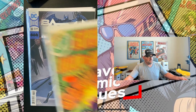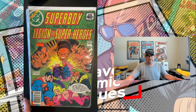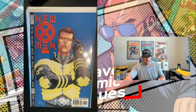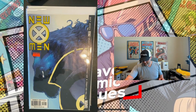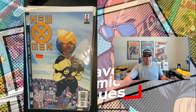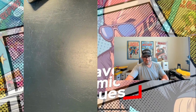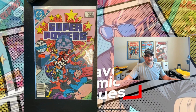And then we got Superboy and the Legion of Superheroes, issue number 249. So that's pretty sharp. And then some X-Men here. We got New X-Men, issue number 118, issue number 117, and issue number 119. So those are some New X-Men that I picked up right there. Let me move these out of the way. Then this is just cool nostalgia, but we got Superpowers issue number 5 in a newsstand. So that one's pretty cool.